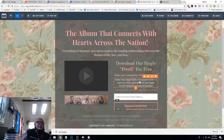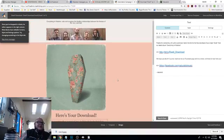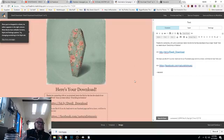Advertising, you know, enter your email below to connect with us. And then we're designing it this way with these pinks and these tan, khaki, I don't know. But we want to be consistent with that design. And then we want to also be consistent with the copy. So we're thanking them for connecting with us. As promised, here's the link for the free download of our single, Dwell, from our latest album, Everything in Rotation. And then I'm going to bold, you want to bold the key stuff. So, our single, Dwell. And as promised, a link for the free Dwell.